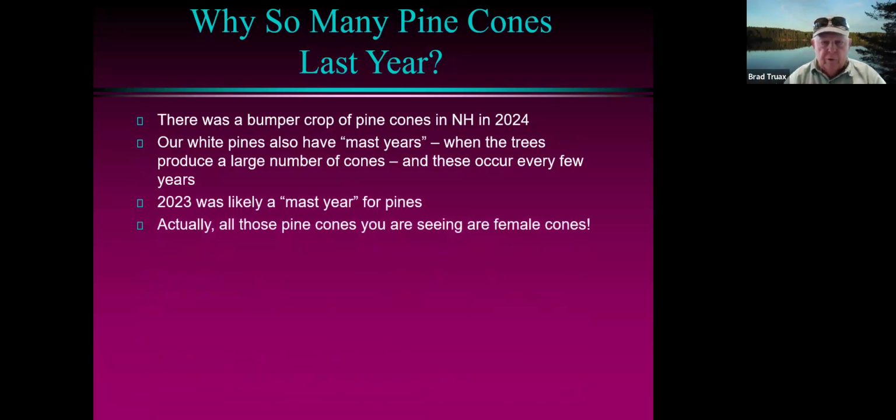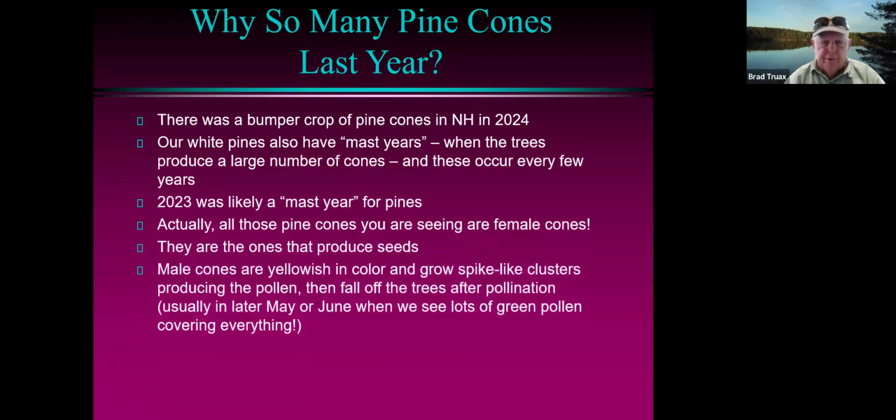And once again, all those pine cones that you were seeing were actually the female pine cones. They're the ones that produce the seeds. And the male pine cones are those small yellowish ones that grow in spike-like clusters and produce the pollen. And when they fall off the trees after pollination, usually in mid-May or early June, we'll see lots of that green pollen covering everything.